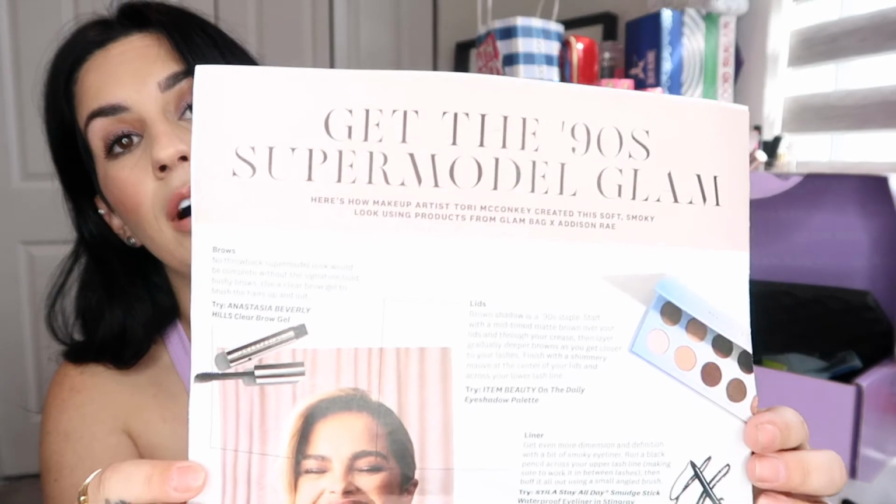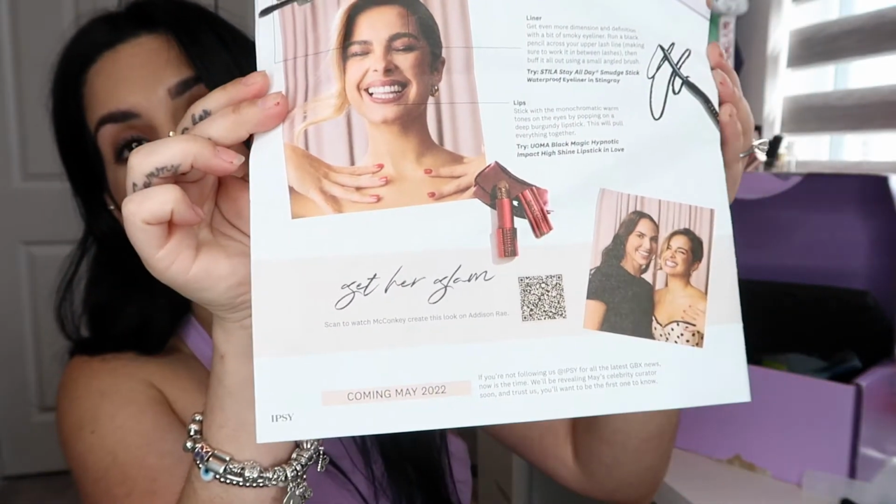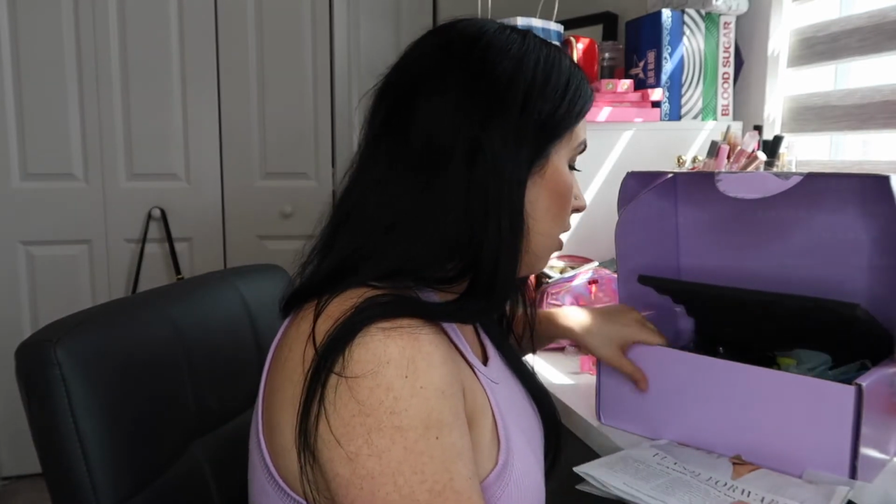But yeah, guys, that was my box, what I received, and I am super happy about it. I'm gonna use every single one of these items. Obviously, I know all of them. The only thing I haven't tried is the skincare, but I know about all the brands that are in here, so that's what makes me even more excited about these boxes.